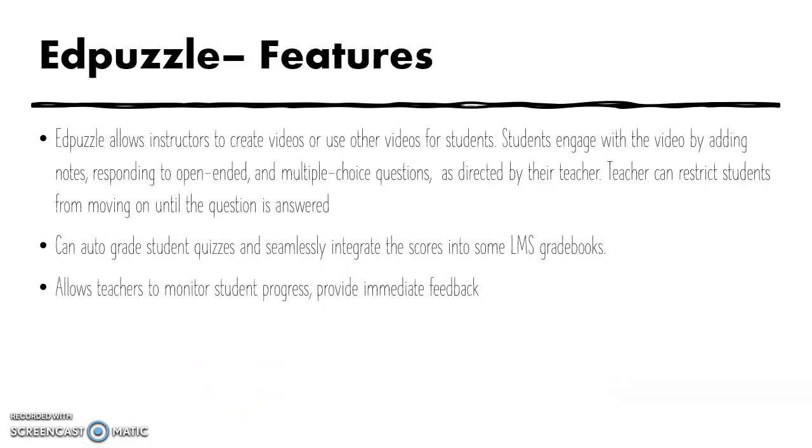EDpuzzle is the last website that we'll go over. It allows instructors to create videos or use videos created by others for their students. Students engage with the video by adding notes. They also respond to questions, which can be open-ended or multiple choice. Teachers can restrict students from moving on until the questions are answered.